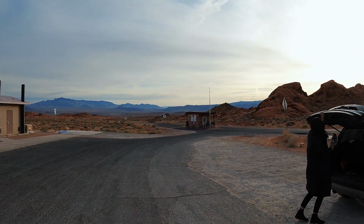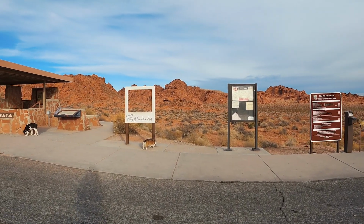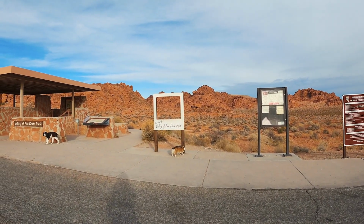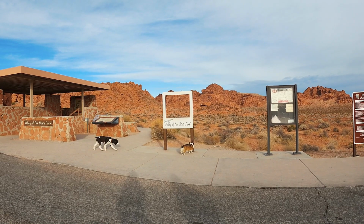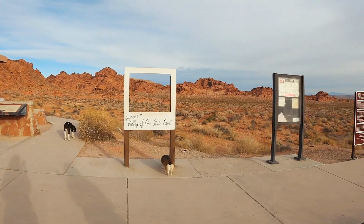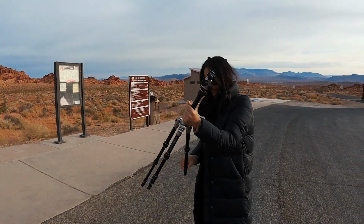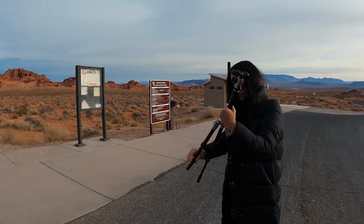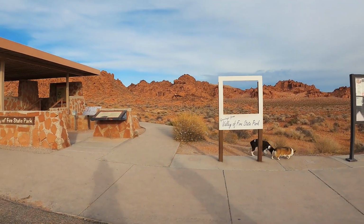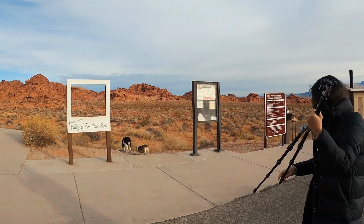After you go through the fee station, there is this cool photo op here with a Polaroid setup. So we thought we'd take a picture here first. So yeah, we thought we'd take a nice picture here. Yeah, use a tripod since nobody's here right now. What time is it? It's 8:22 and nobody here yet.